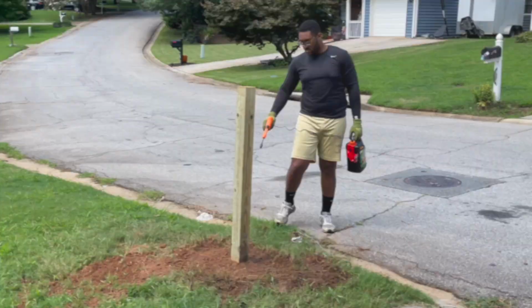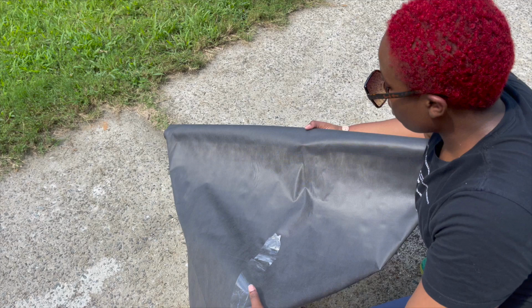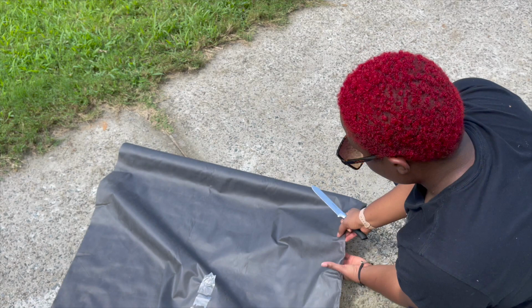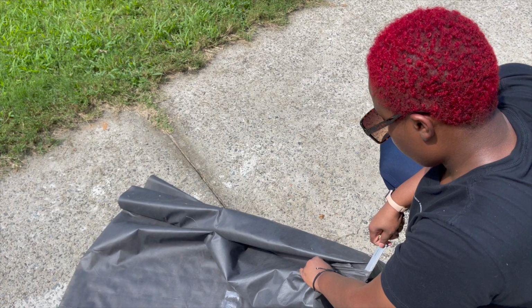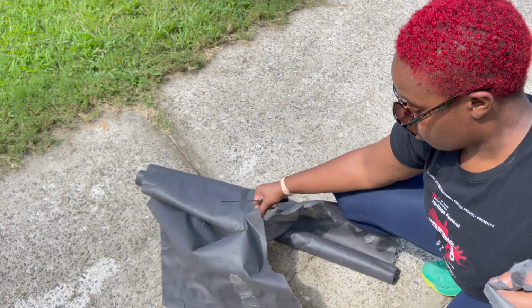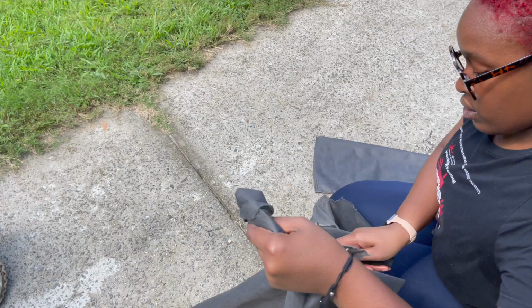I got the weed control fabric and a knife. I feel like I want to just cut, because I don't have scissors right now. So I just used this knife, cut the fabric, and just tore it by hand. It didn't need to be a perfect circle because we were just going to place it around the post. So Ian came to start grabbing the fabric, and then you're going to see us laying the fabric around the post in about 4 pieces.